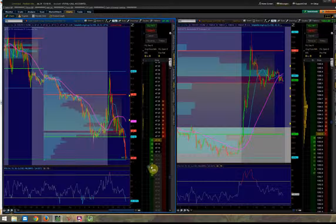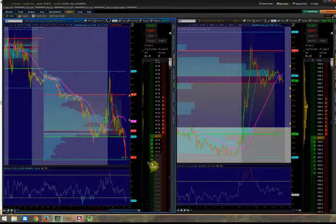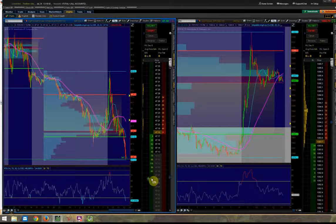Once it breaks at 47.15, I was expecting more acceleration to the downside. It can hover around here, but it should keep pushing down from here, because there should be no more buyers. Those big orders are out of the way. If sellers are really pushing this thing down, it should continue. But 47.10 really is my next level. Once it breaks down there, it's just going to keep going down.